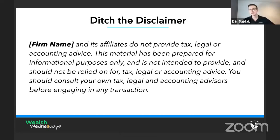So you might see this disclaimer all over the place. One place you will not see it is with Safeguard Wealth Management. We provide tax advice. We understand the tax code, and by law, financial advisors have to. They have to let you know the tax implications. So I don't even think this type of disclaimer should be legal, but we see it all over the place.